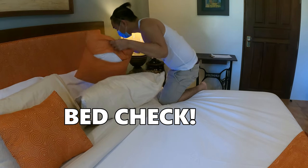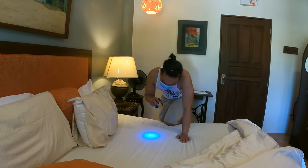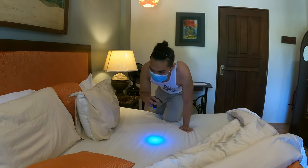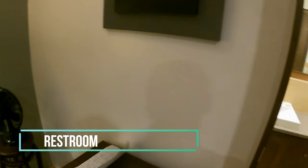Now time for the bed check. As expected, spotless. And very comfy too. Time to check out the restroom.